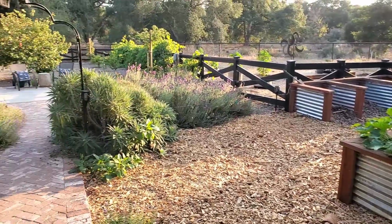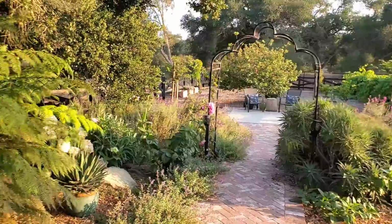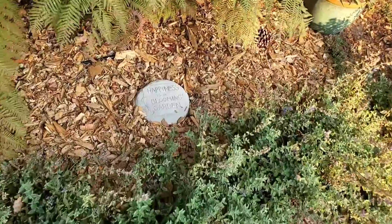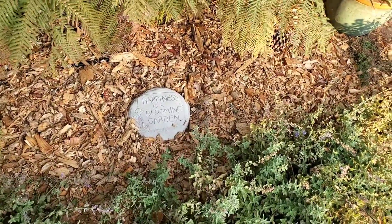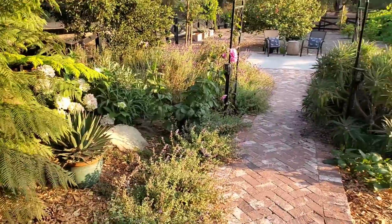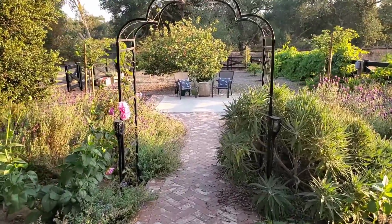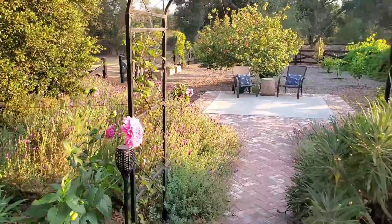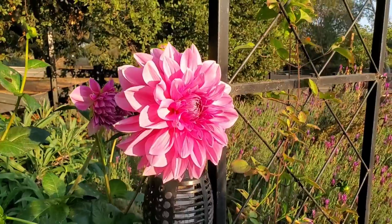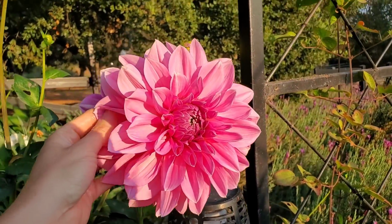And then again, going this way enters the little orchard area. And again, I've tucked our little special things here and there, like my little happiness is a blooming garden sign and our potted plants and solar lights and things like that all throughout. And we've got a big, beautiful dahlia right here showing off for us. This isn't one of the biggest ones, but it sure is pretty.